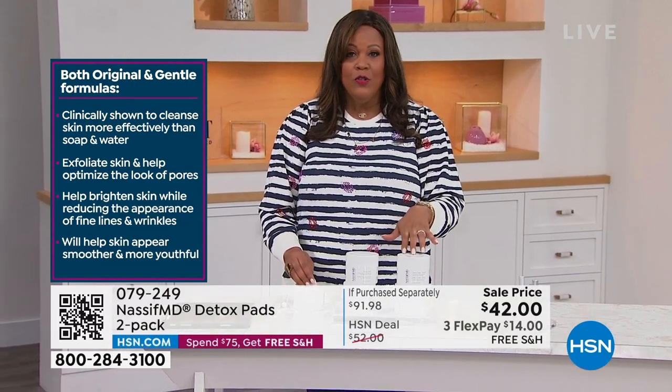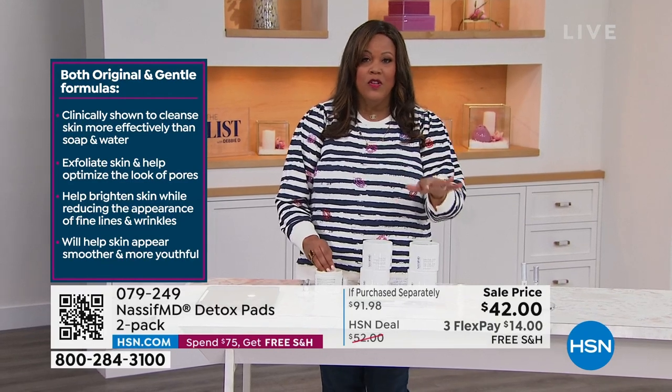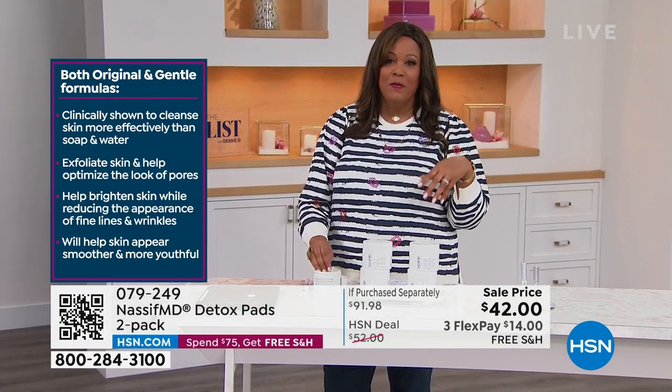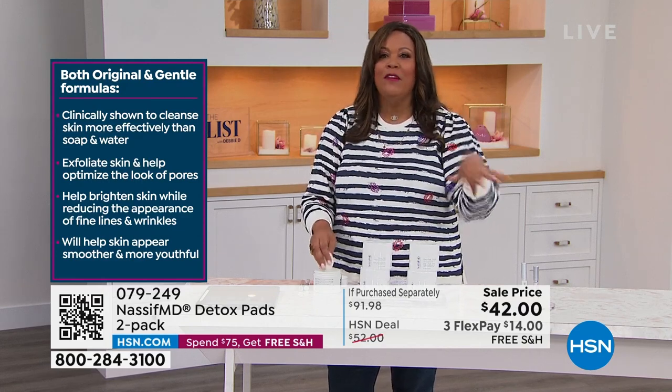So because we don't have it on auto ship and we only do this deal a couple of times a year, jump in. I took this on my Cancun girls trip. I had it next to my bed. We had a little bit much to drink and I was like, I gotta wash my face. All I did was get one of these pads out and they're like, what are you doing? I have all my friends on this.